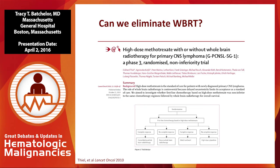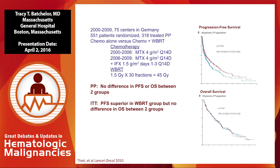All right, so this was the study that asked the question, can we eliminate whole brain radiation? So this was published a few years ago now in Lancet Oncology. This study was done in Germany. It's the largest study ever conducted. Over 500 patients enrolled in the study. However, there are a lot of protocol violations. The chemotherapy was switched about halfway through. They switched from methotrexate alone to methotrexate plus ifosfamide. So there are some methodological flaws, no doubt, in this study.